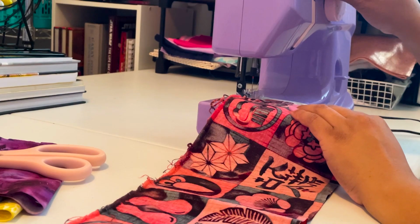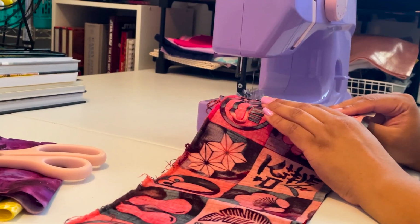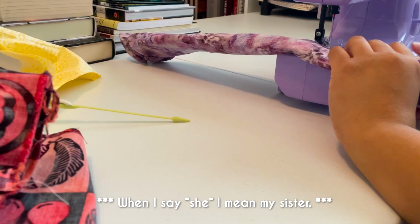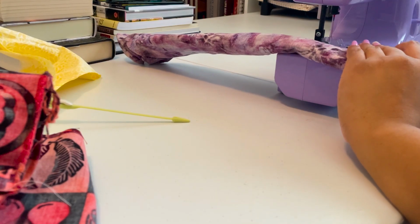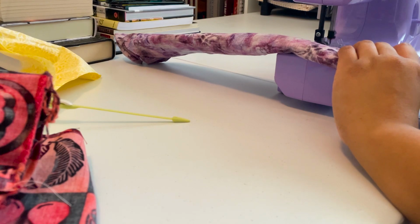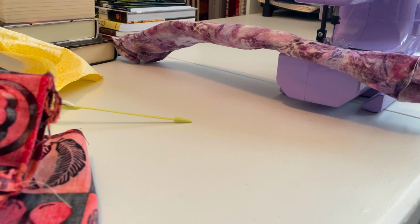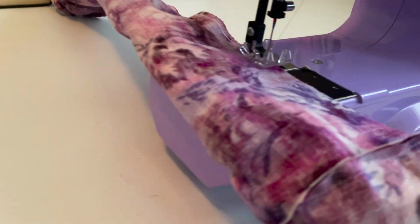This is me working on the scrunchie that she wanted. She wanted this particular fabric because she found some and was like, I will give this to you if you make me one. So I still have a couple more I need to make her anyway, but she wanted this. And this is a little bit of my process of making them.